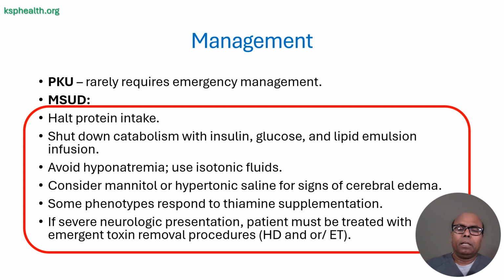Across the spectrum in inborn errors, keep them NPO and shut down the catabolism with insulin, glucose, and lipid emulsion infusion. Avoid hyponatremia because it can cause or accentuate cerebral edema. Use isotonic fluids. Consider mannitol or hypertonic saline for signs of cerebral edema. The initial signs may be very subtle, like nausea, emesis, irritability. Later on, it will become seizures, coma, and death.